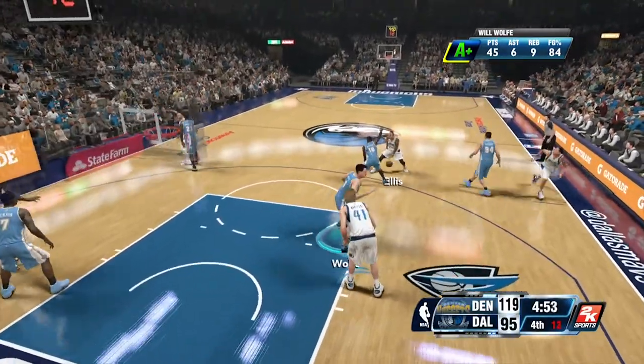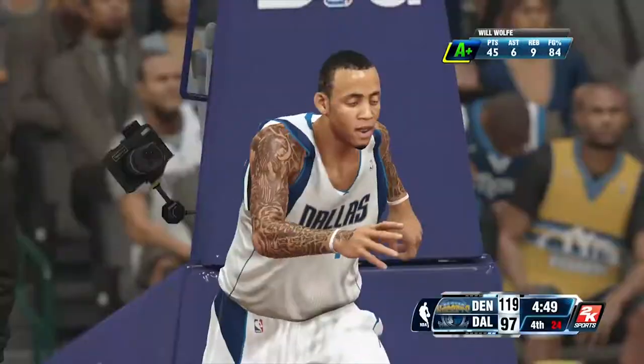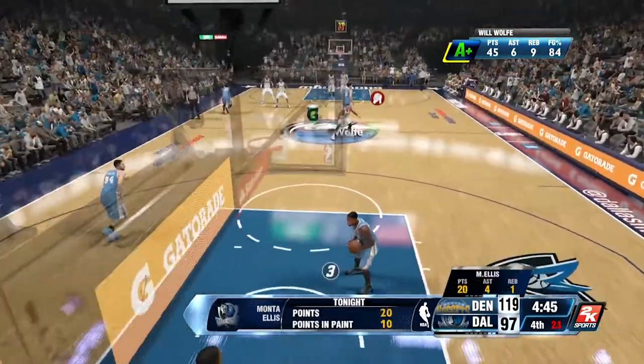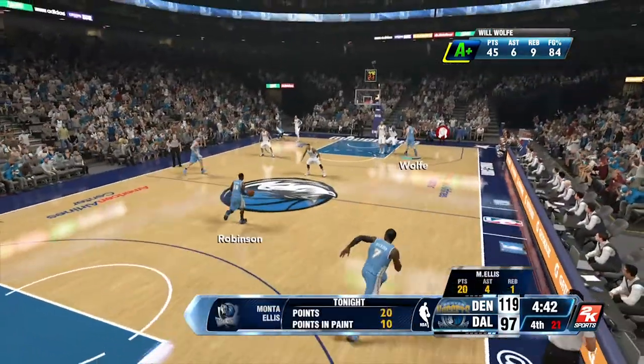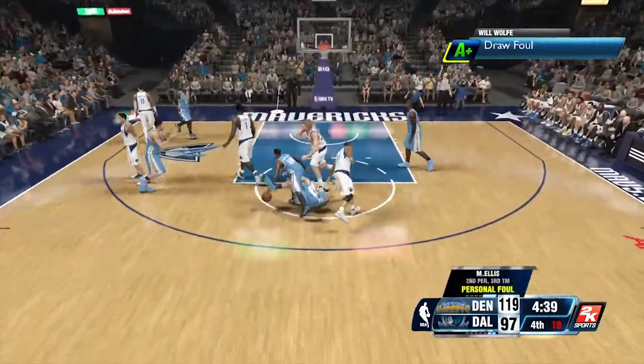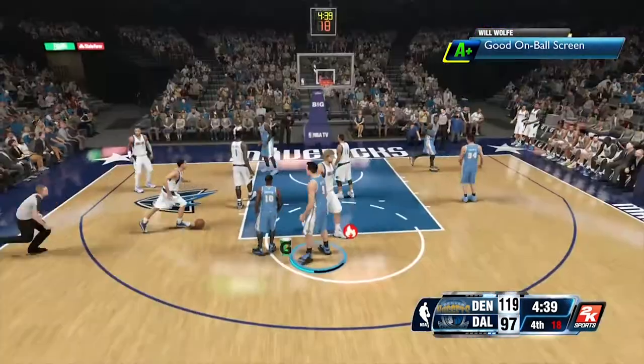Ellis against Robinson. And it's Ellis penetrating. And good on the basket. Book it. Ellis has got 20 points. Good thing he showed up today, because without him, this team would be in big trouble. They set the pick and the foul on Monte Ellis. That'll be his second foul of the game.